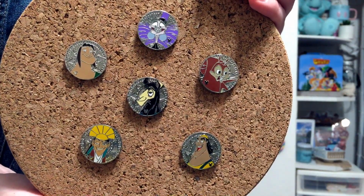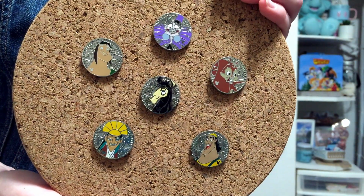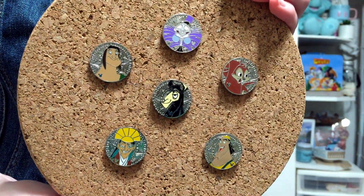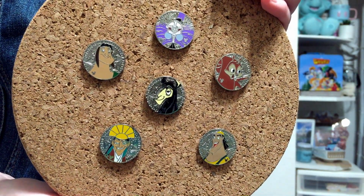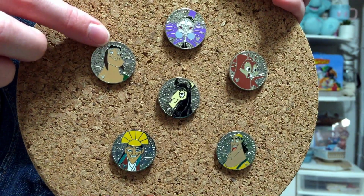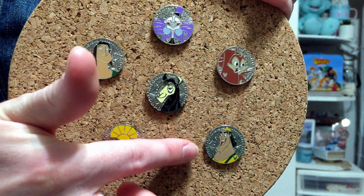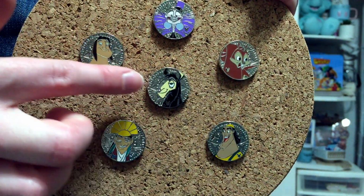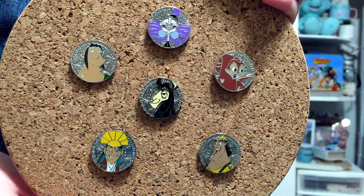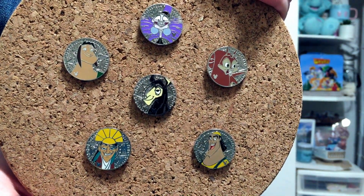So these are all the Emperor's New Groove Hidden Mickey pins, and I was just so happy about these because Emperor's New Groove is definitely an underappreciated movie. They don't get as much merch or pins, although that is starting to change. So there's a really cool Yzma pin, there's Pacha, Cusco in his human form, Kronk, our little squirrel, and then there also is the Cusco Llama Completer pin. So it did take a little bit of time to complete this set, but I'm so happy to have all these characters together.